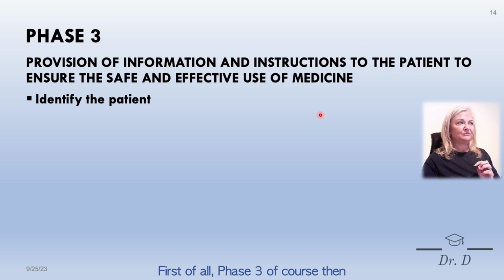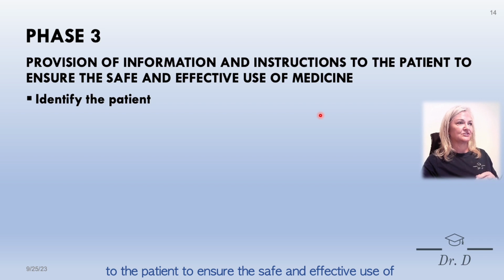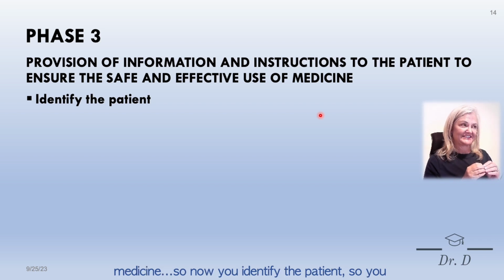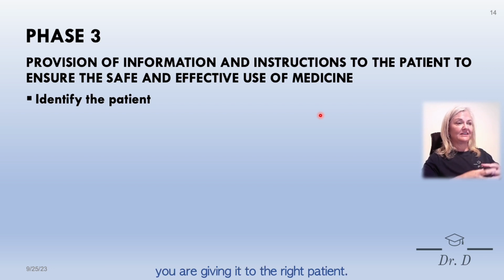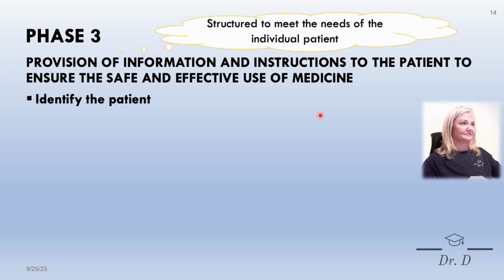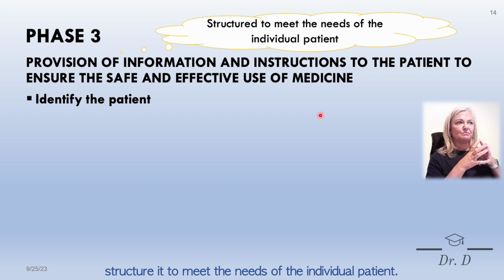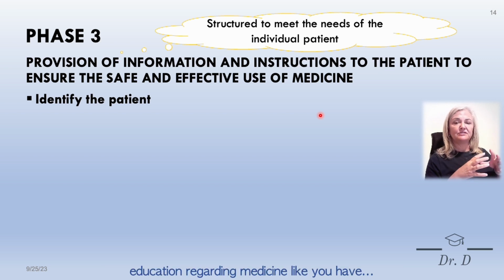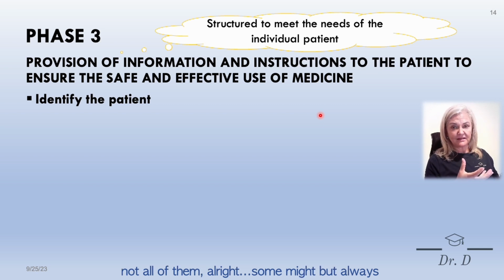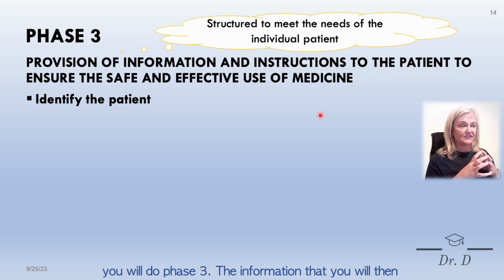All right, so first of all, phase 3 entails the provision of information and instructions to the patient to ensure the safe and effective use of medicine. So you identify the patient, so you make sure that you are giving this medicine to the right patient. And whenever you talk to the patient, structure it to meet the needs of the individual patient. Never assume a patient knows, right? They do not have the education regarding medicine like you have. Not all of them, all right? Some might, but always structure it to the needs of the individual patient, how you will do phase 3.